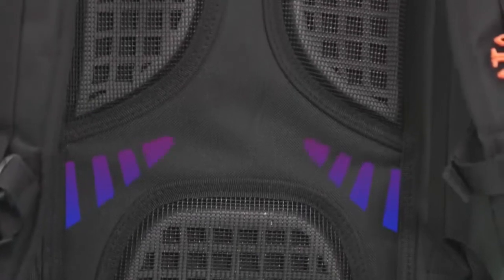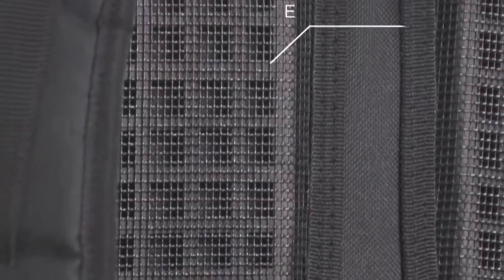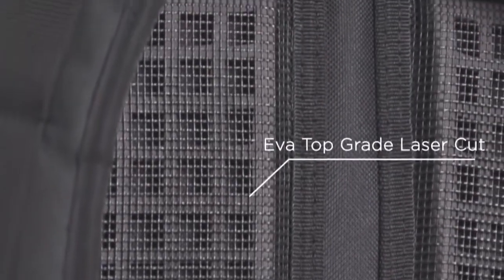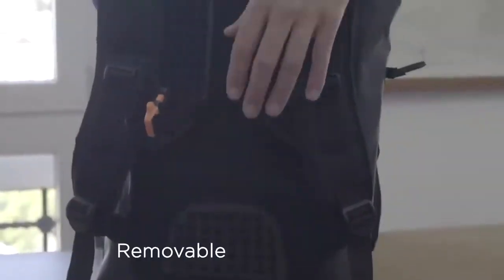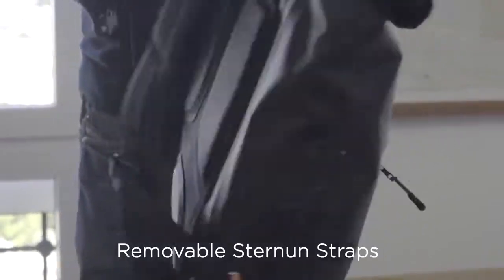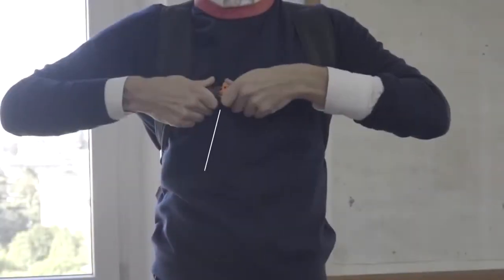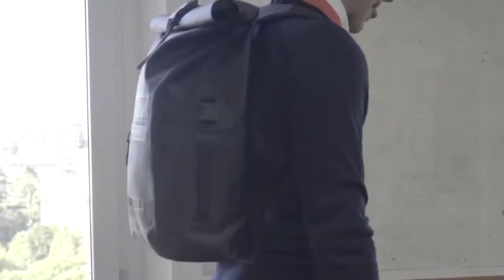The back EVA design maximizes air ventilation. Internal isolation panel ensures heat isolation with innovative materials, keeping your back sweat-free even on the hottest day. A removable sternum strap helps to carry your heaviest load. The orange clip is also a security whistle. Each strap has its own strap keeper to maintain a minimalist look without any loose hanging parts.